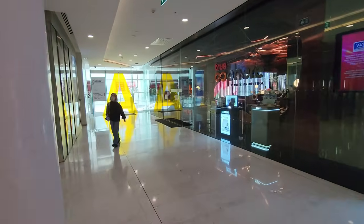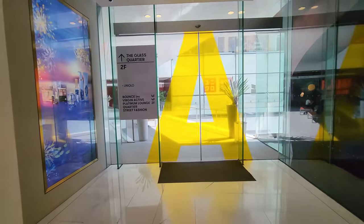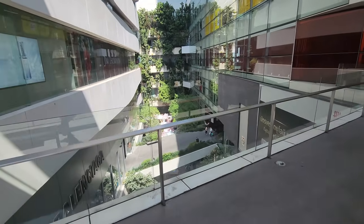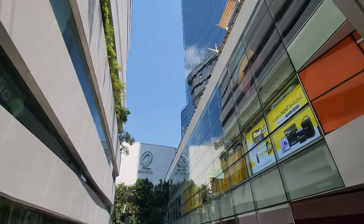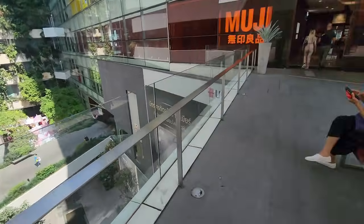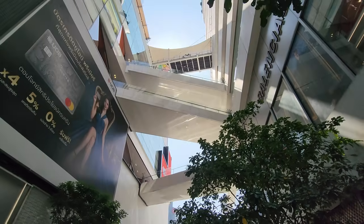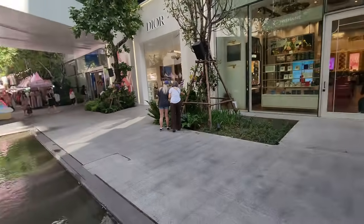If you come to the EmQuartier, you will notice there are a lot of these kind of bridges that connect the glass quartier with the Helix quartier. I'm here at the ground floor now, and there is a nice temporary market here.